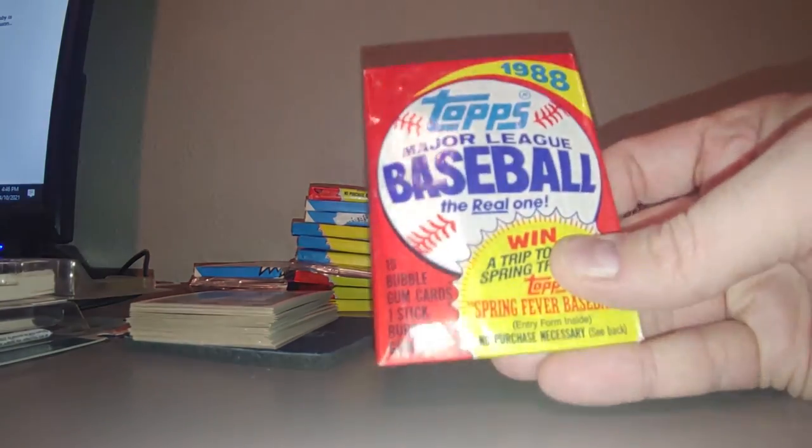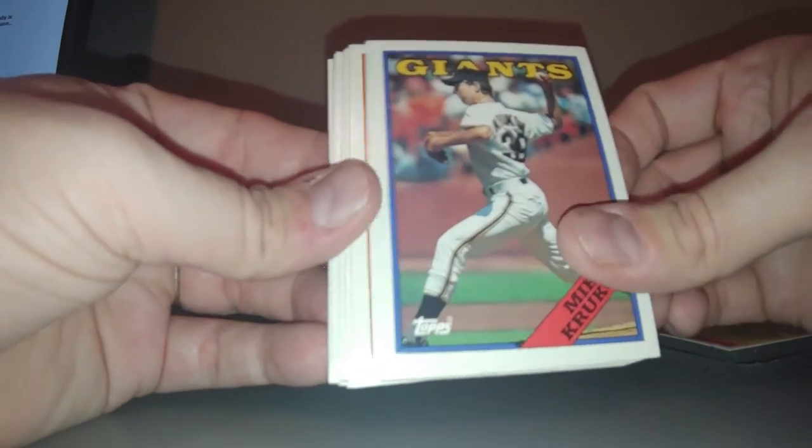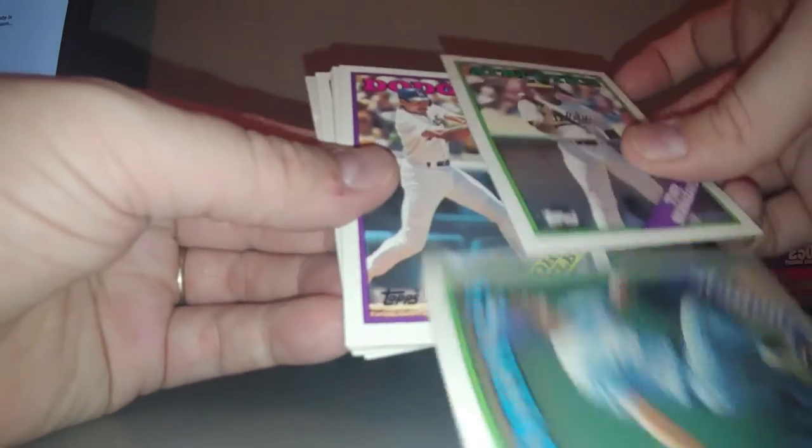Okay. 88 Topps. We're looking for a... There you go. Put them over here, but put them in one nice stack. Please. Put those in a stack, and I'll give you another one. Okay. 88 Topps. Looking for Tom Glavine. Really, that's the only big rookie I could think of at the moment.